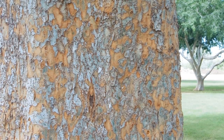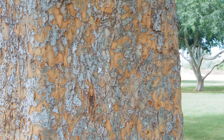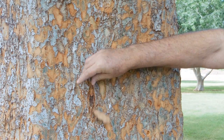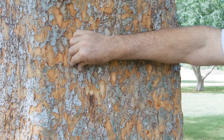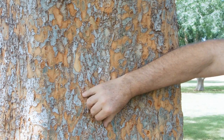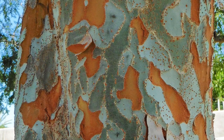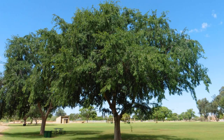One very appealing feature of the Chinese elm tree is its flaking, puzzle piece-like bark. Picking at the flaking bark of Chinese elm is therapeutic medicine for those of us impetuous folks that need to keep our hands busy. On a mature elm, this layered flaking bark exhibits a mottled pattern of green, gray, brown, and orange all along the trunk and branches.